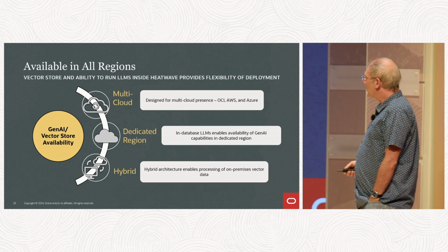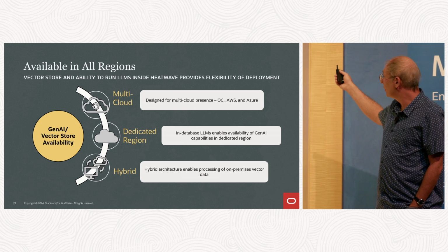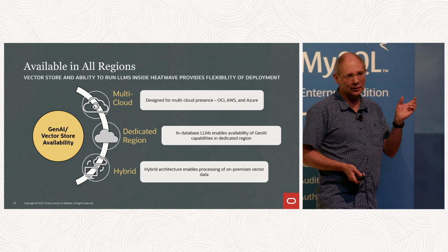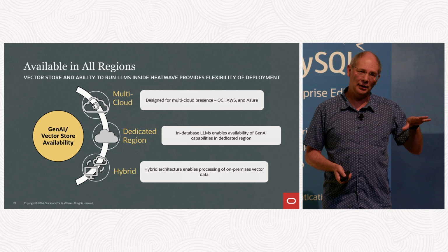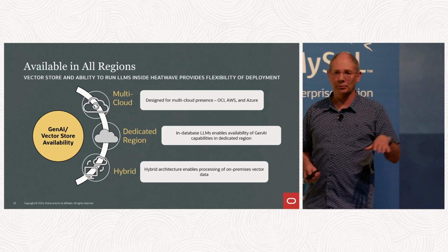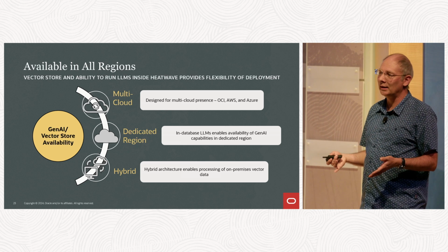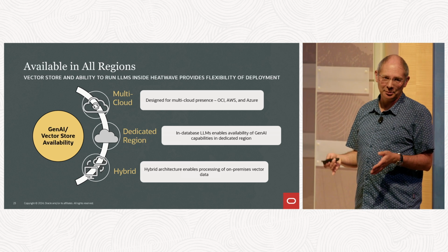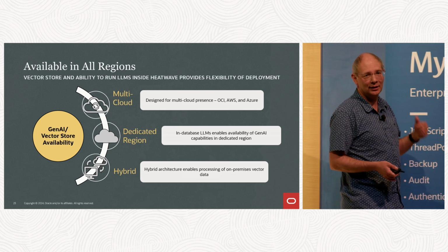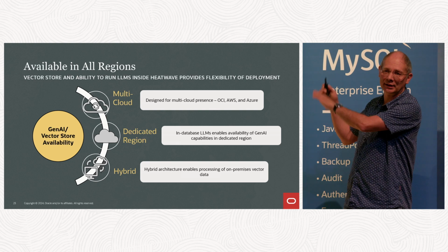I mentioned this before, it's in all the regions. One thing that's important here is, one is all regions, but also hybrid. So we provide the vector store data type in the community edition as well. So you can basically use tools to dump the data into the MySQL server on-prem, then set up replication to our service. And when you replicate that table into our service, you get all this stuff out of the box as well.